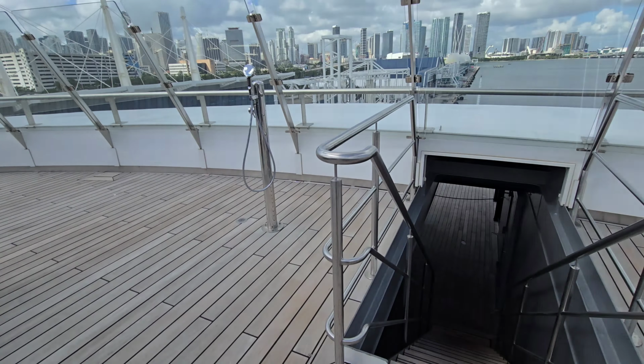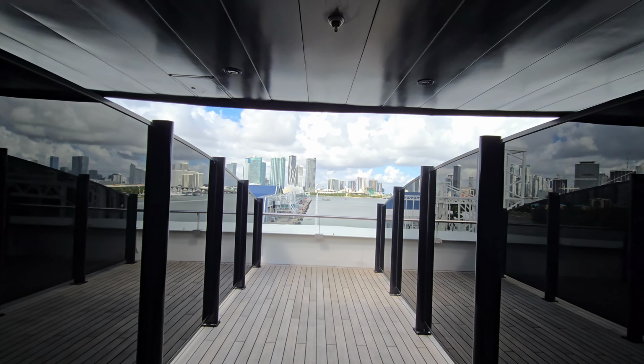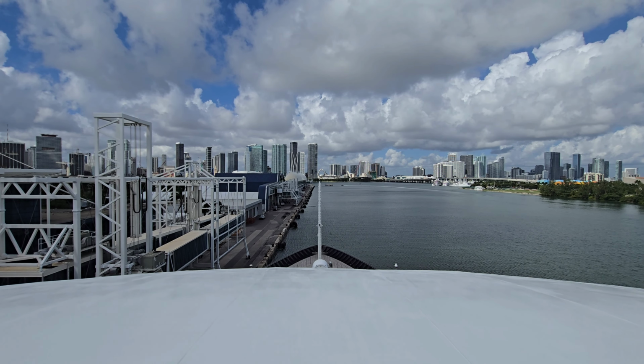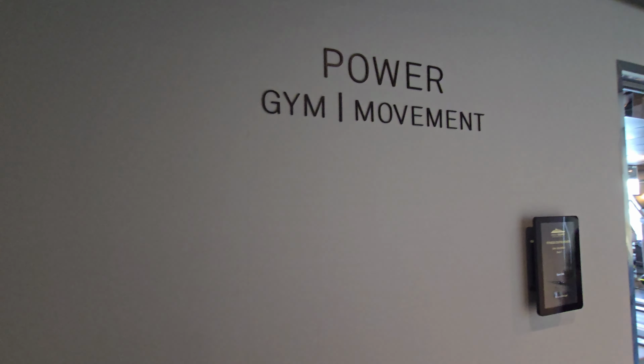I have a look down one deck, go straight forward. Another view over the bow. Quick look in here at the yoga and Pilates studio. All the latest techno gym equipment, of course, on Scenic.